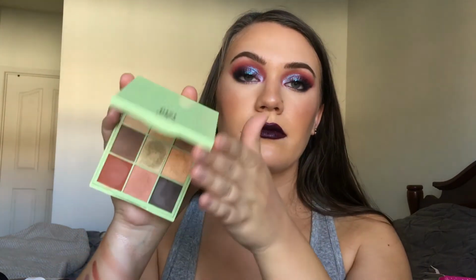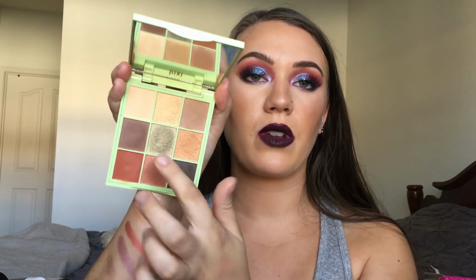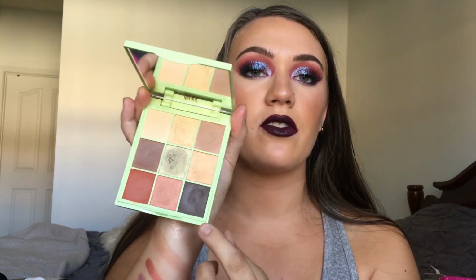And then they also gave me this one, the Hazelnut Haze eyeshadow palette. I like this one more for the fall, I think. There's some pretty golds, this beautiful green shimmer on the inside. Look how pretty that is. So pretty. So yeah, that's that. And this dark gray, almost black, is an amazing shade.